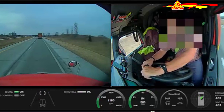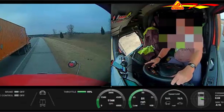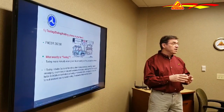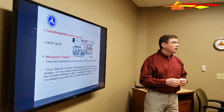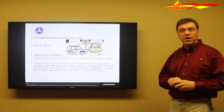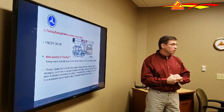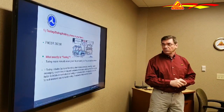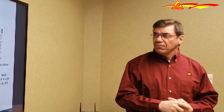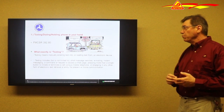Then we have also the handheld, which is holding your phone in at least one hand, or to your ear or anything like that. So please use a Bluetooth and connect that. Make sure you know how it works. Push one button on your Bluetooth to make a phone call or to listen to a text, or even some Bluetooth will dictate and answer texts. The phone is one of the biggest distractions that we have, and it needs to be eliminated. So we are really strict on this.